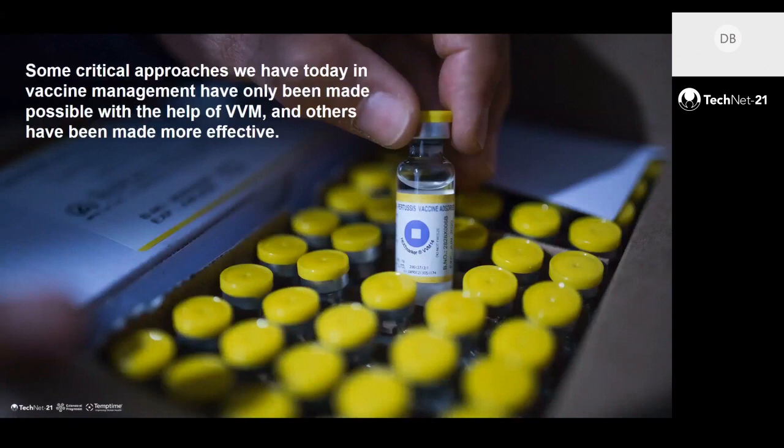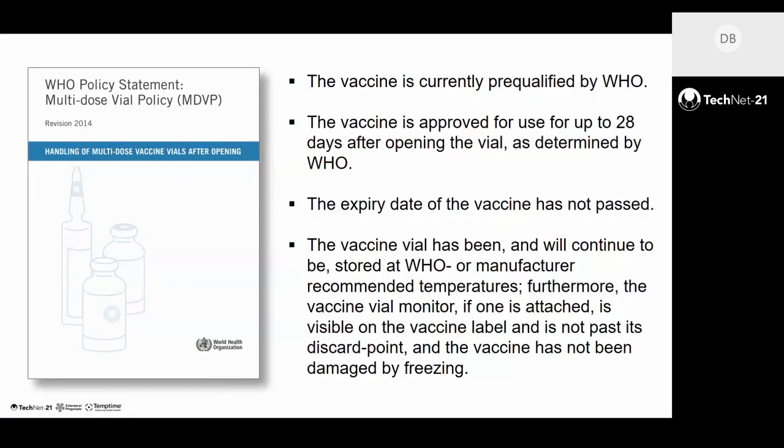Without getting into too much detail, I'm going to summarize which policies and approaches VVM makes more effective. The very first one is the WHO multi-dose vial policy, whose most recent revision was in 2014. If you think of the previous versions, there were 4 rules on how to apply the multi-dose vial policy, and VVM is not too much on the radar.